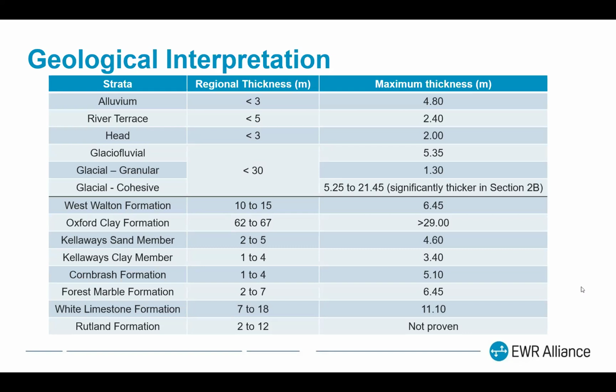The glacial deposits were also separated into granular and cohesive, purely because they are different. We're talking different material types. They perform very differently, and we need to know exactly how those are going to perform when it comes to the parameter derivation and feeding into our design work.